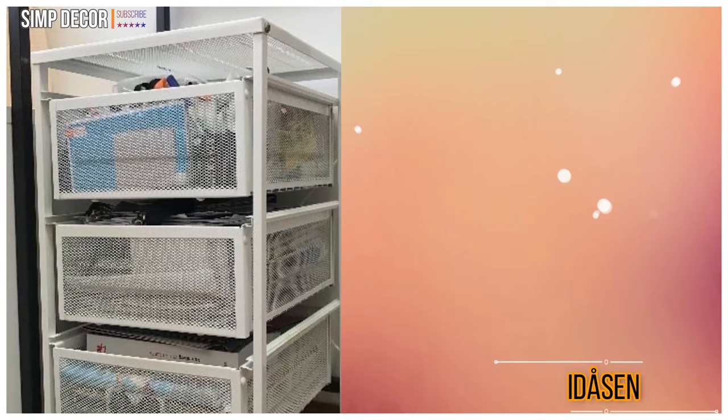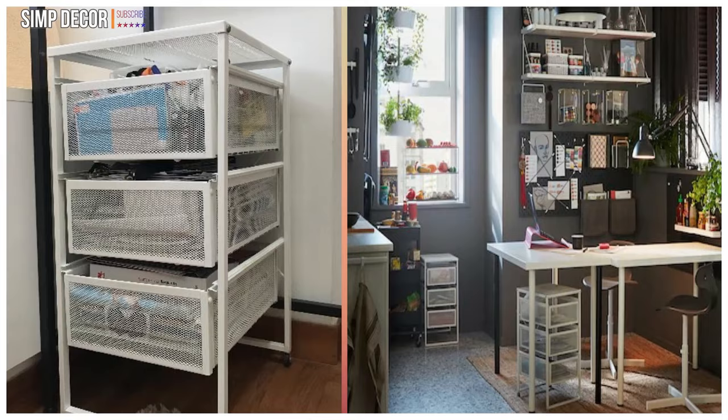2. Lennart. Easy to move where it is needed thanks to casters. The drawers hold A4 and letter-sized paper. This is the best choice for organizing your office.